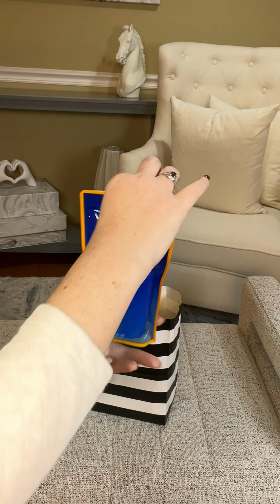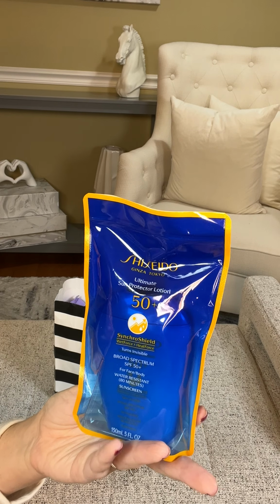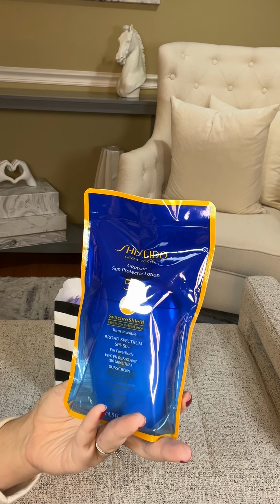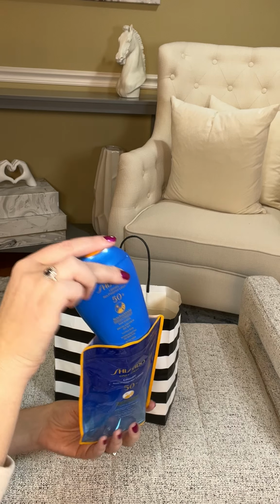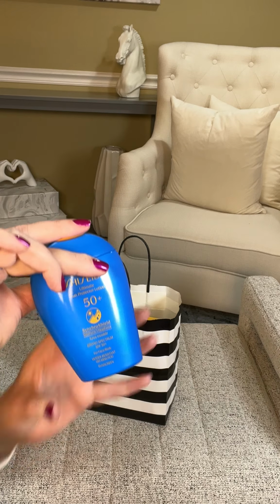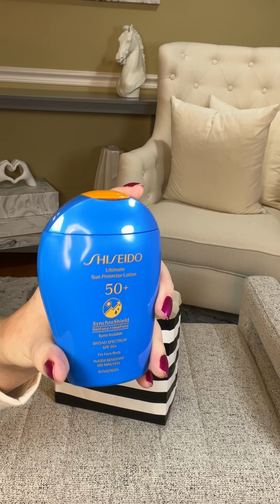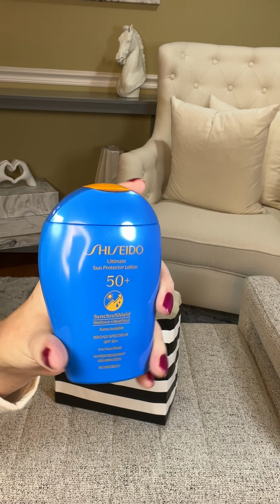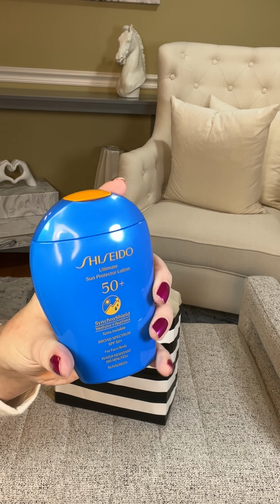And here I picked up the Shiseido. This is the sunscreen. It's a broad spectrum SPF 50. And I've heard so many wonderful things about it that I thought I would give it a try. It's packaged so beautifully. So here we have that. And I'm huge into sunscreen and protecting my skin, and so I want a good one. And the reviews, I've heard a lot of people recommend this and say this is stunning, so I'm gonna give it a try.